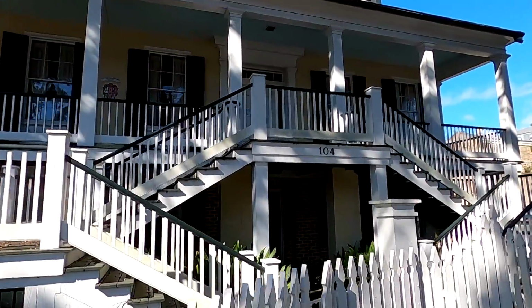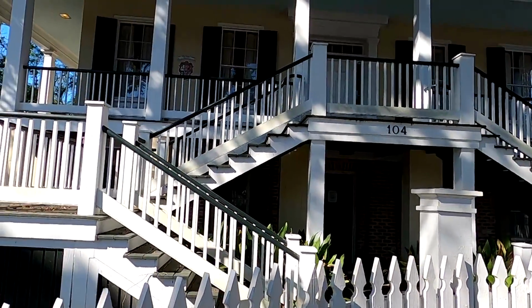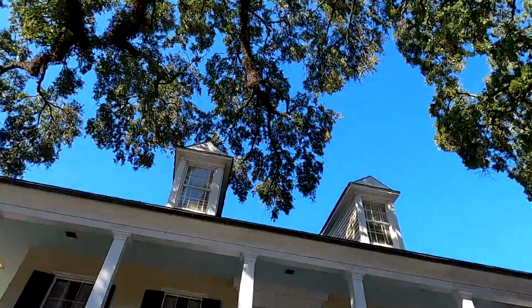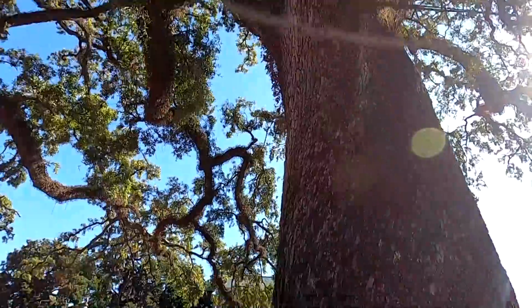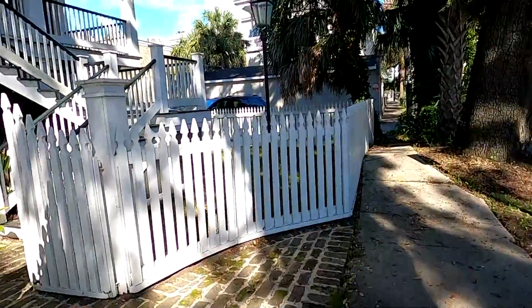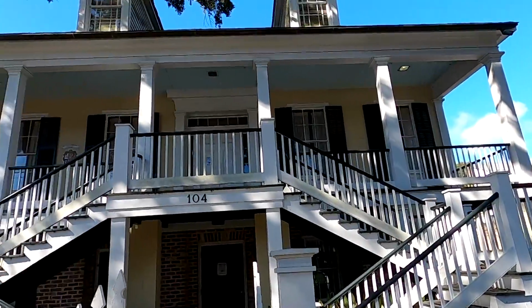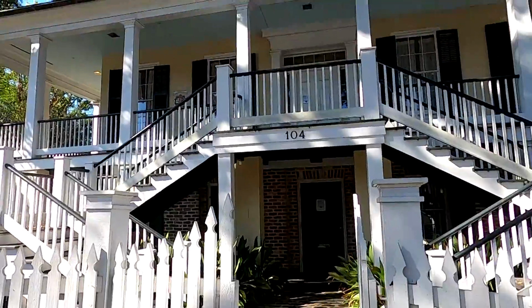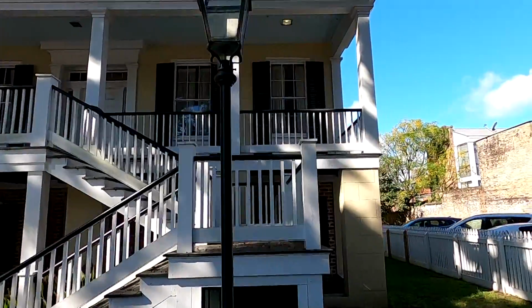Bring you up here to where you can see a little more of it, because they talk about this double staircase here, which this definitely has. And nice trees right there. There's a big old tree right here. You can see that trunk and how wide that is. But this is what they're calling a cottage. If you lived in this house, would you call this a cottage? I know I would not.